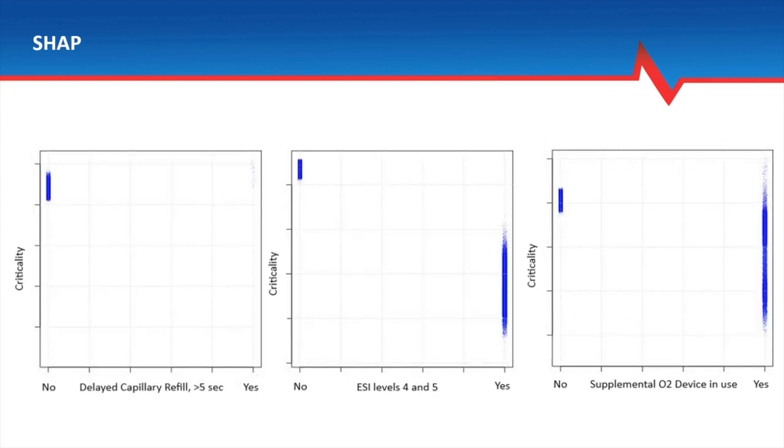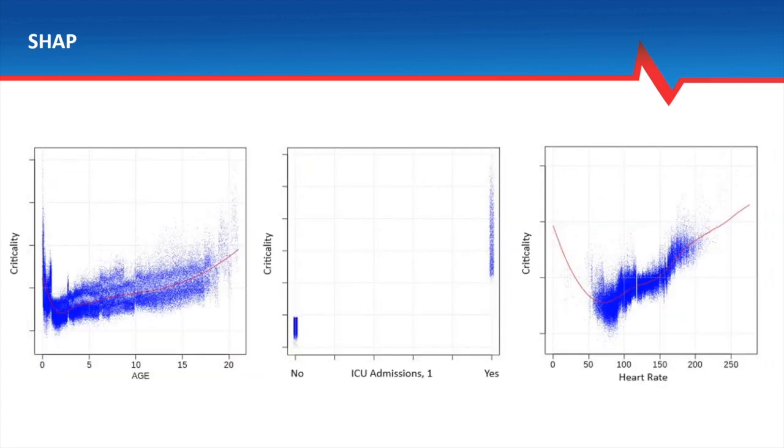This slide depicts variables reflecting triage assessment, such as capillary refill, ESI level, and the use of a supplemental oxygen device, all of which were features of high importance. Though there were few patients included in the study with a cap refill greater than 5 seconds, the leftmost graph, this measure, not surprisingly, was more predictive of high criticality. ESI levels of 4 or 5, middle graph, drove the model towards lower criticality, likely reflecting accurate ESI designation at the time of triage. The rightmost graph shows the model tended toward high criticality in the setting of a patient who presented to triage using a supplemental oxygen device.